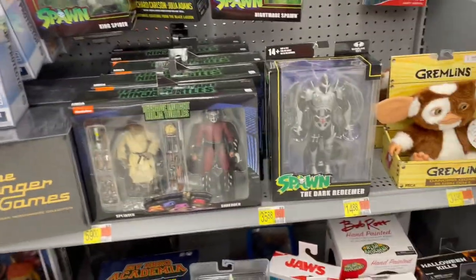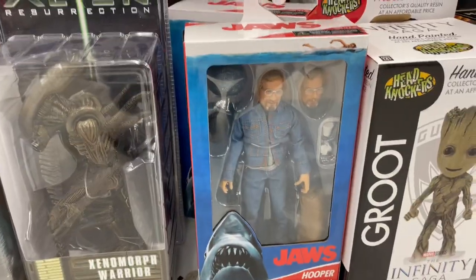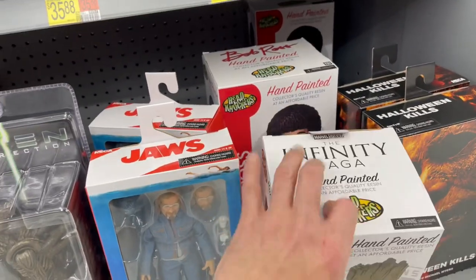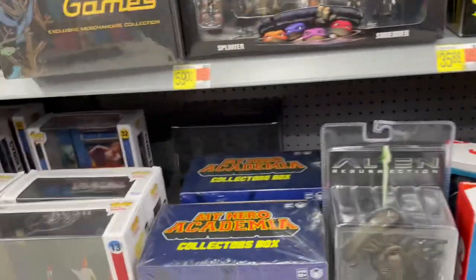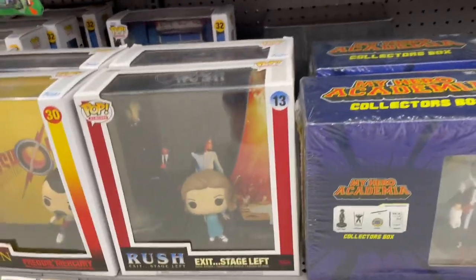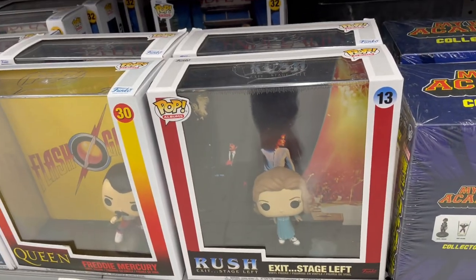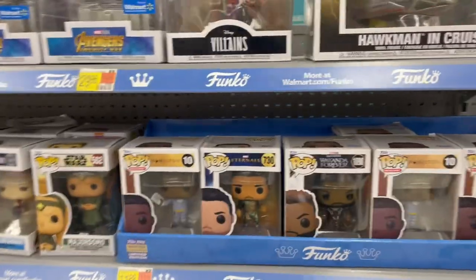What else do we have here? Some Xenomorph. And Hooper. And Hooper. My Kingdom for Clint, right? There's some hand-painted Groot. And Bob Ross. Bob Ross in the back. Who else here? This is Rush. Look at that. That's a nice pop. I haven't seen that Rush pop yet. And some other pops.